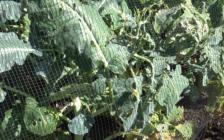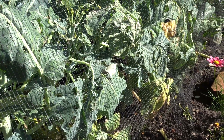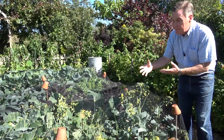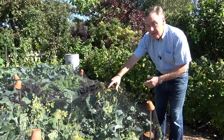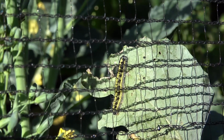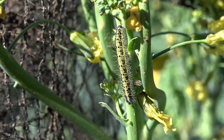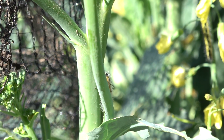Butterflies have been a problem this year. I use this netting over all the brassicas, suspended on canes with the little pots on there, just to keep the butterflies off, and it works fairly well. But what's happened here is, because these flowers have touched the netting, the caterpillars have been hatched on there from the eggs laid by the butterflies, so we are now getting caterpillar damage inside the net. So it's a case of going inside, getting rid of these, and then cultivating the ground, and we can plant something else in its space.